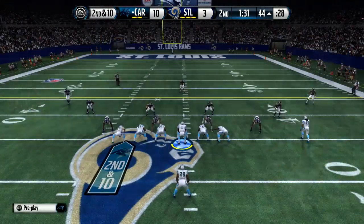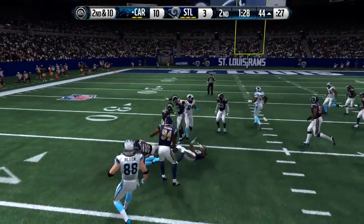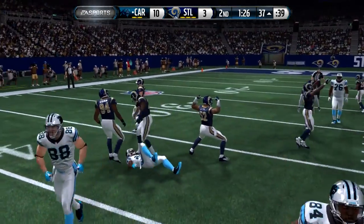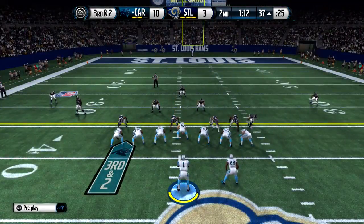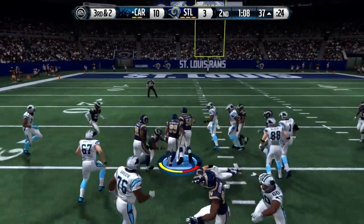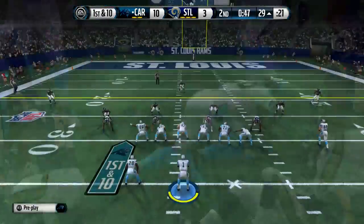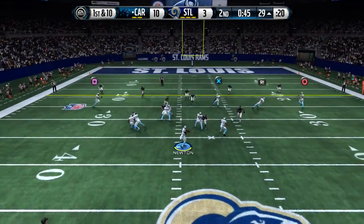Cam put him in a tough spot though. On 2nd down, now back to the ground game, and Jonathan Stewart continues to put together very solid carries. 3rd down and 2, go back to the ground. Stewart finds a lane, cuts through, and across the 30 for another gain of 8. 47 seconds left to go in the half.